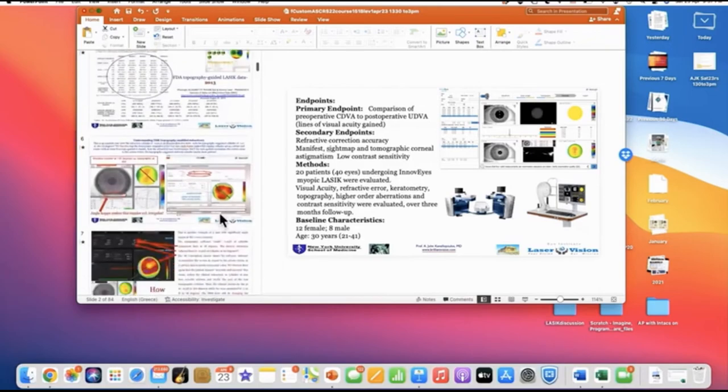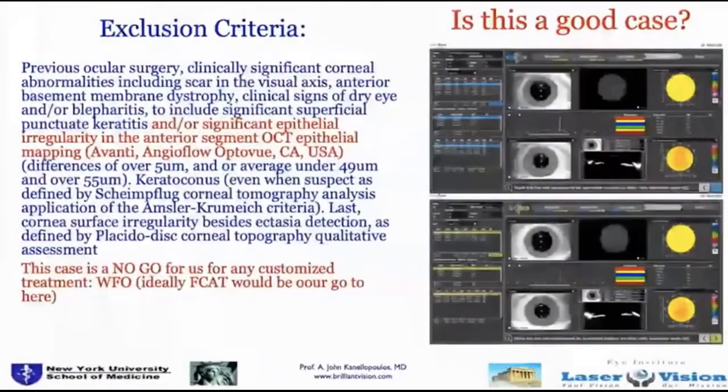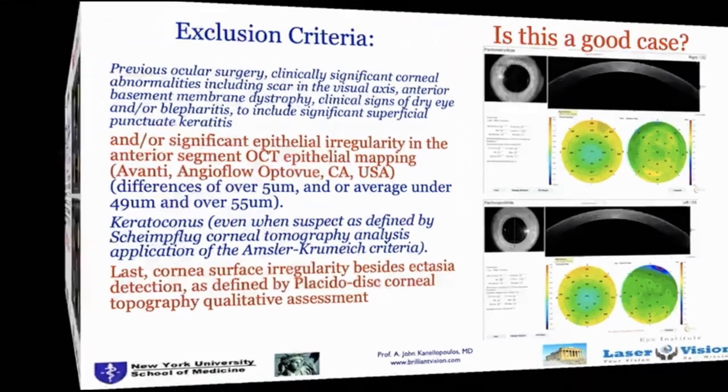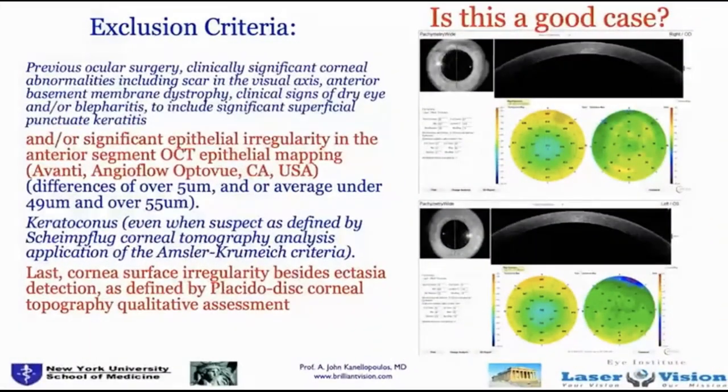Just to prelude what we're going to present, I'll show you one or two slides. We're seeing a lot of lines gained in these eyes. Of course, here, and I'm answering your question, we exclude cases where the epithelium looks like this. This would not be a case I would do with ray tracing or topo-guided because the epithelium is irregular. And I would also exclude, and please note that the machine does not flag it as irregular here. So the machine gives me pristine data. This is a very precise machine. So it's lacking information on the epithelial mapping.